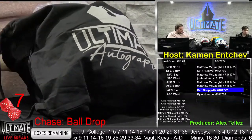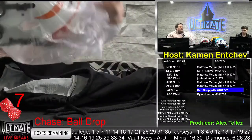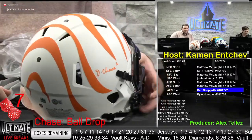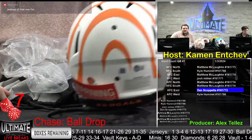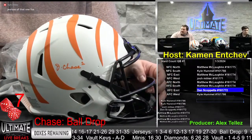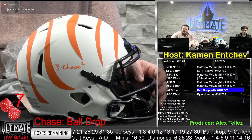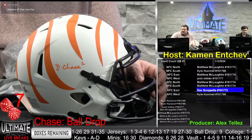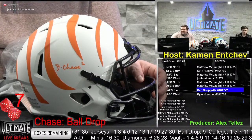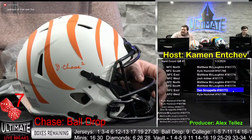It's beautiful. One of the nicest lunars in the game. One of the best receivers in the game. It is Ja'Marr Chase on the Bengal Authentic. That is Beckett certified, QR sticker on the back. That is beautiful right there. Ja'Marr Chase, number 1. Great number 1 receiver. He'll be great for many years to come. That is Matthew in the AFC North. You've got yourself a headliner, Ja'Marr Chase. That's nuts right there, Alex. Very, very clean lid on Mr. Chase.